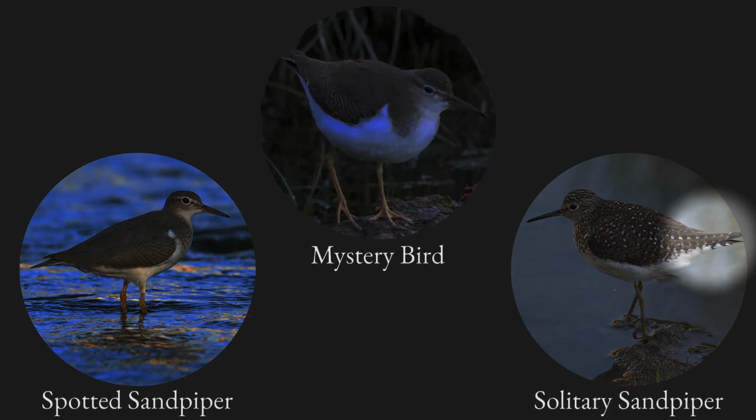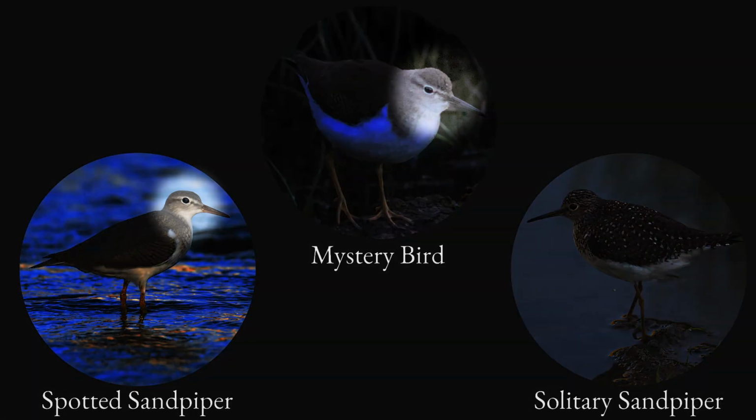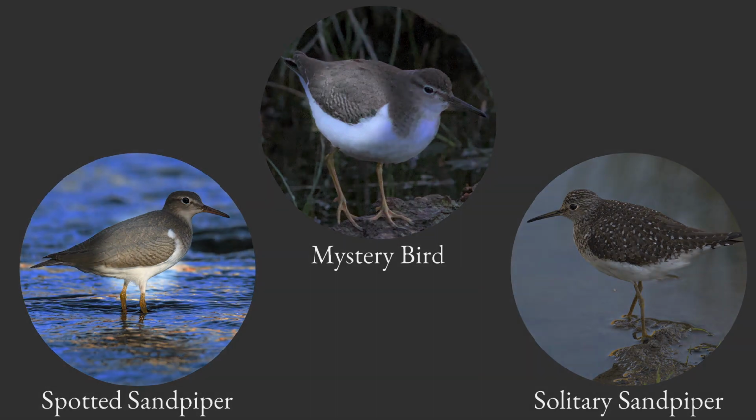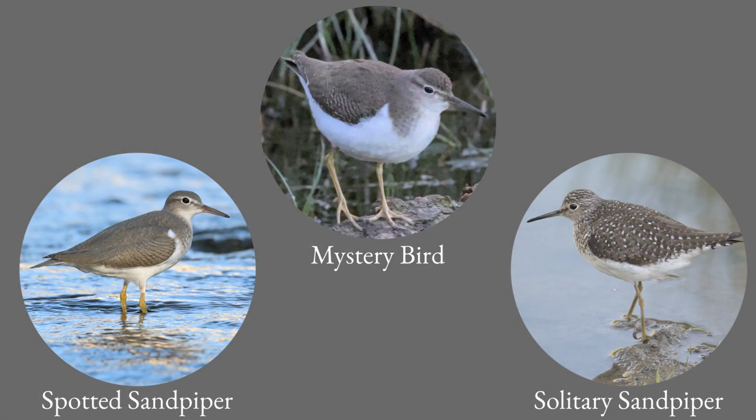The spotted sandpiper also has a fairly distinct eye line, whereas the solitary sandpiper has more of an eye ring. The spotted sandpiper also has a fairly distinct barring pattern on its wing. This is not the case for the solitary sandpiper. Although there are a few other differences between the spotted sandpiper and the solitary sandpiper, I think we can say now that the mystery bird looks a lot more like the spotted sandpiper.